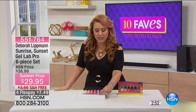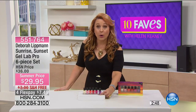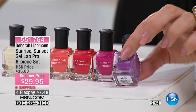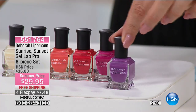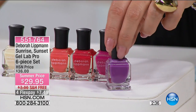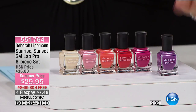Everything from the packaging. By the way, I want you to just see how different, because she thinks about everything. These are squares, and the bottom is a square. See how stable it is? She designed this bottle so it doesn't tip over. You ever have nail polish that tips over? Because of the square shape to it, it's very stable when you set it down on your vanity and you're painting your nails.